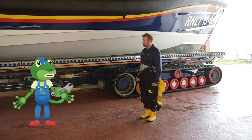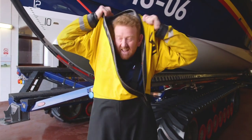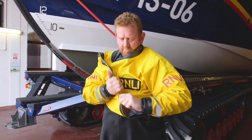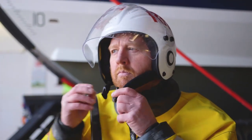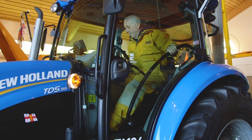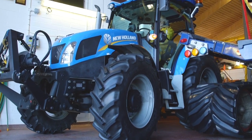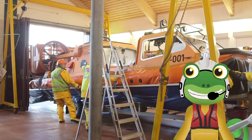Oh yes, please, Chris. To stay safe, warm and dry, the crew have to wear this safety gear. The helmet is actually called a gecko helmet. Can you believe it? It's a real team effort to launch the hovercraft. Push, team!